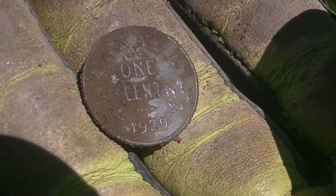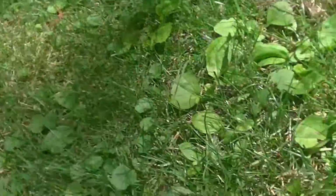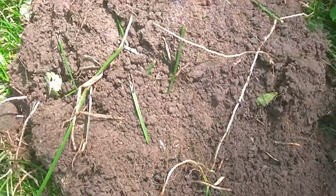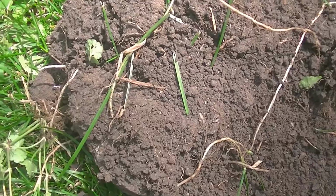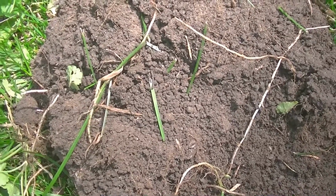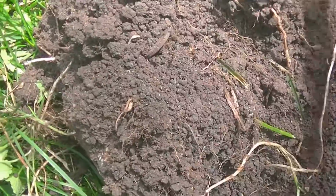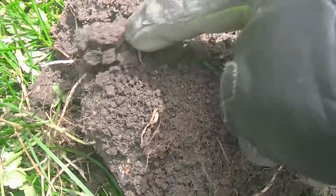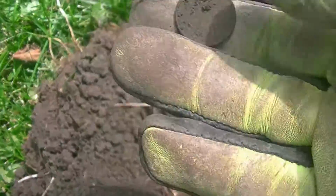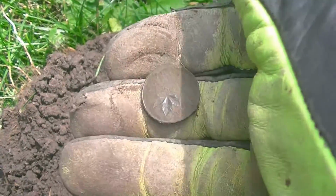Hopefully Eric's got a coin too. Let's keep moving. Well, another good signal. It's in the plug. Let's see what this is. Hopefully it will be another coin. Eric's signal that he was running after, deep iron unfortunately. That's what happens. But anyway, this is not too deep either. And it does look like another penny. Whether it's old or not, it's a whole other story. Let's check the date on this one.